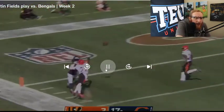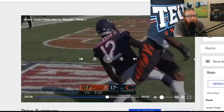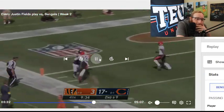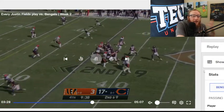Deep ball right here, Allen Robinson. I mean, man, maybe it was broken up at the last second. Can we get a replay? I want to see, was this tipped by the defender? This is a pretty well-thrown ball right here. Man, I can't tell if that was tipped by the defender or not, but that's a good ball, and this is kind of a deep ball.